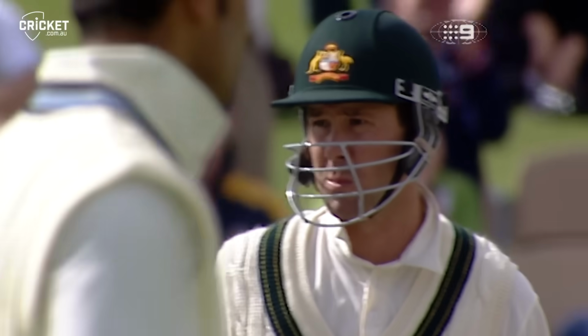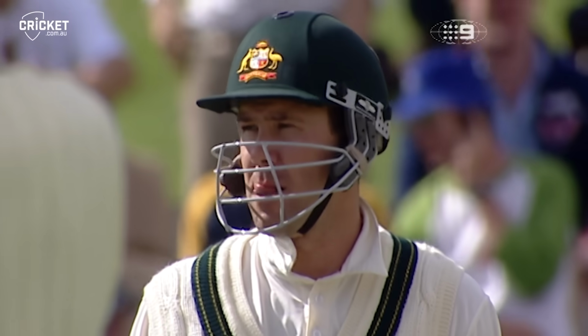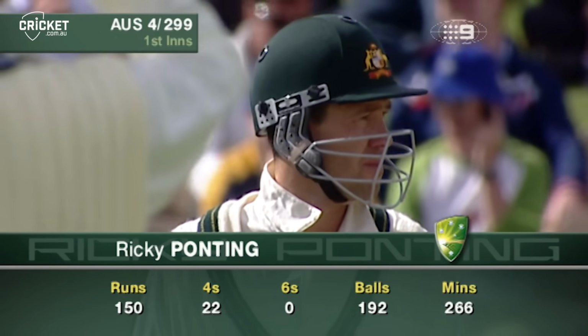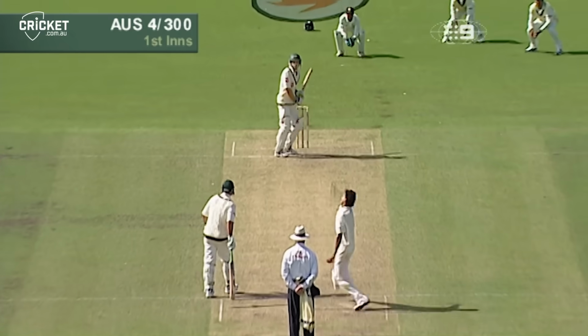How easy was that single as well? They put the man back and gave him one. Worried about him hitting over the top. Didn't have to worry about his 150. My memory of last year's 150 was some exhilarating stroke play.